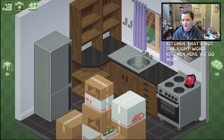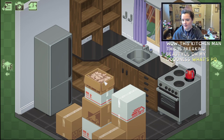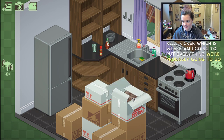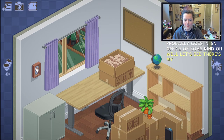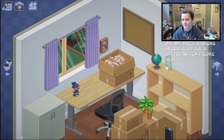Wow. This kitchen, man, this is freaking beautiful. My goodness. Let's be cute and have a little bit of plants in our kitchen. Oh boy, here comes the real kicker. Which is, where am I gonna put everything? We're probably gonna do this somewhat similar to the way I do this in real life. A globe, huh? Probably goes in an office of some kind. Well, let's see. Aw, there's my prize ribbons. Oh, a little witch figure, huh? All my books.